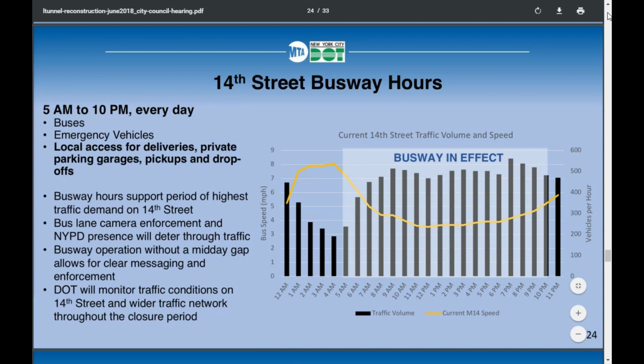As you can see from the chart, bus speed per hour is on the vertical left side, and on the vertical right side you have vehicles per hour. How many vehicles operate along 14th Street per hour? And of course, you have the traffic volume from 12 a.m. to 11 p.m. Busway in effect, current M14 speed. As you can see, it rises up, then comes down during the 7 a.m. hour, then remains the same, then after the PM rush is over, it slowly rises back up.